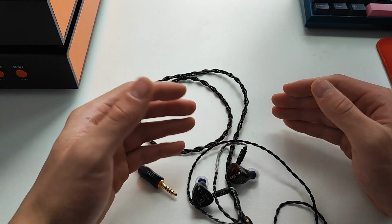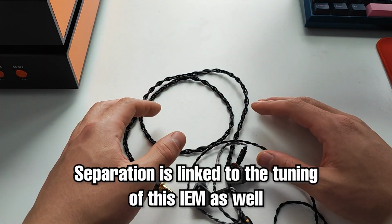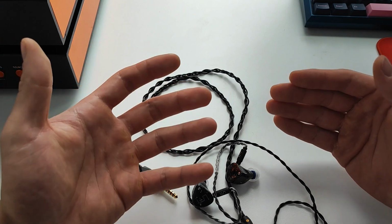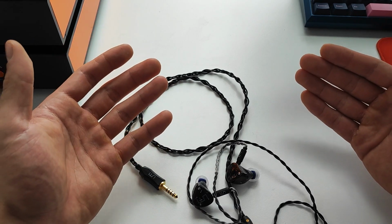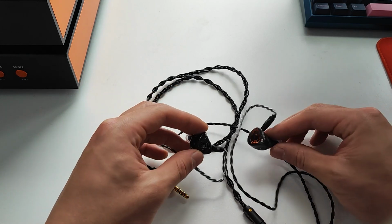There really isn't much for me to say here. All products at this tier generally do well in this regard. Also, separation is somewhat linked to the tuning as well. Normally, resolution and separation are interlinked, given that good separation is also higher perceived resolution and detail. So as previously said in resolution, the tuning here also supports sounds in being well separated.